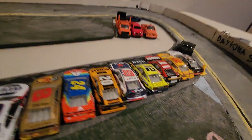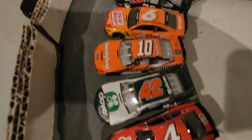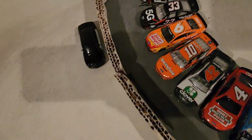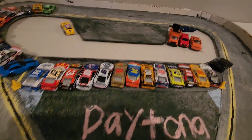And some new faces in this Cup Series. The 4, Josh Berry, making his first Cup Series appearance. The 42, Jonathan Nemechek. The 10, Noah Gragson. He was in the Cup Series last year. Daniel Hemric in the 33. And then in the 18, Ty Gibbs. And then we also have in the 95, Carson Hocevar. He did not qualify for this race, so he will not be in this one, but he might be able to qualify for Phoenix in 2 weeks.